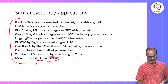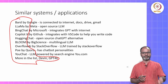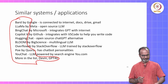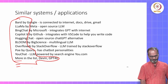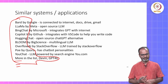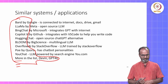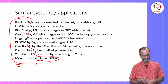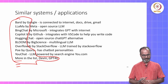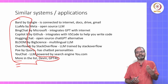different technologies that are available. I'm sure the list is very, very big as we speak, or by the time you look at this lecture, the list may have more here. But Bard from Google, Llama from Meta, Bing Chat from Microsoft, Copilot by GitHub, Bloom, Overflow AI from Quora, UChat, Devin, GPT-4, right? All of this is there, right?